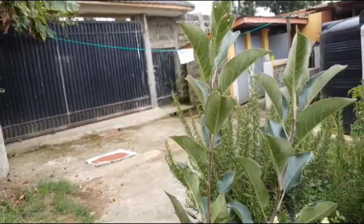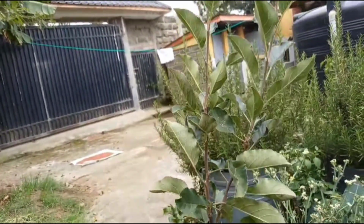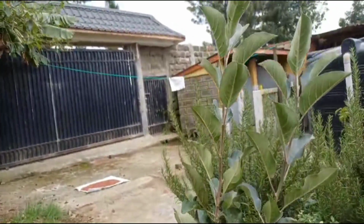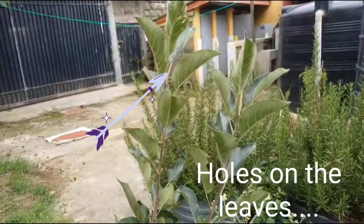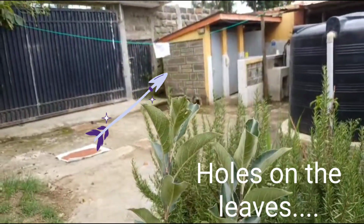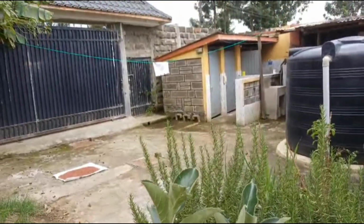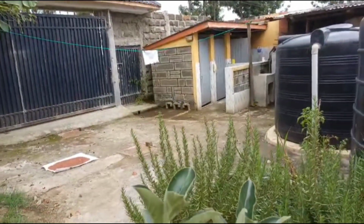They look okay. I can see some holes on the top leaves. I believe we're heading into the dry season, and there will be less food for the insects, and especially the grasshoppers. They like chewing into the leaves of the tree.